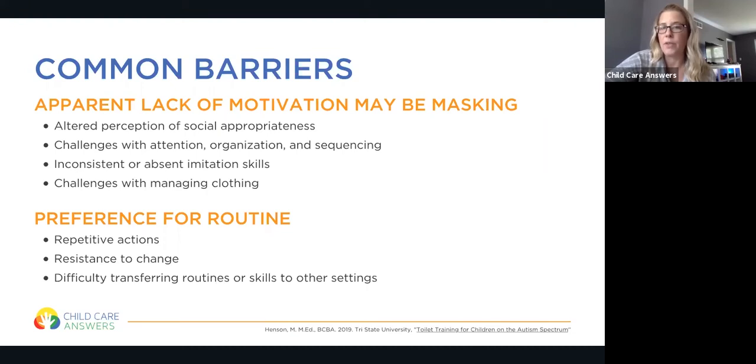And then this preference for routine. Children with special needs, we all have this preference for routine, but some children with special needs have it amplified, that they need to have these repetitive actions. They may be very resistant to change. So new things like toileting may come as a challenge to them, or they have difficulty transferring those routines or skills to other settings. So I'm really good with toileting at home, but I have no idea how to take that knowledge and that routine when I'm out at Target or when I'm in childcare.